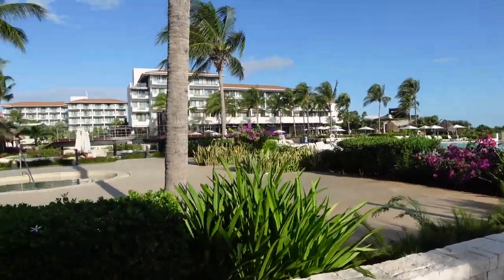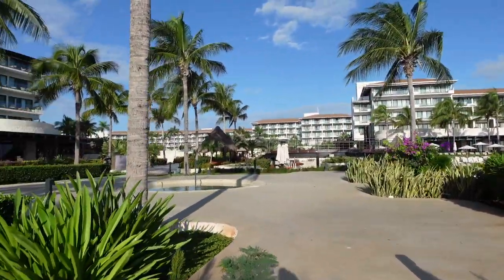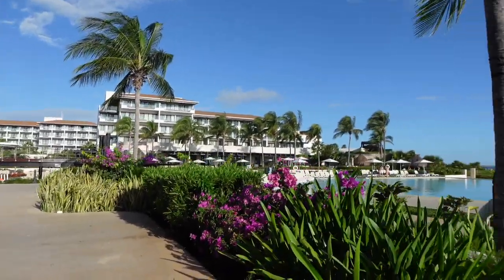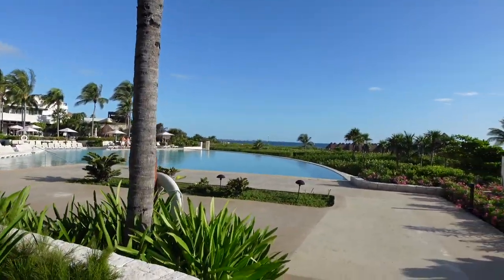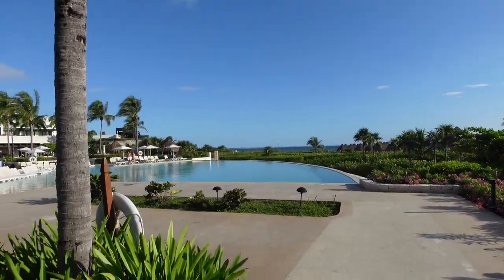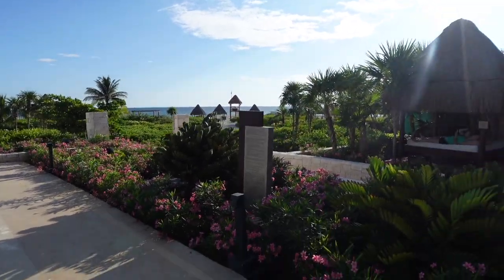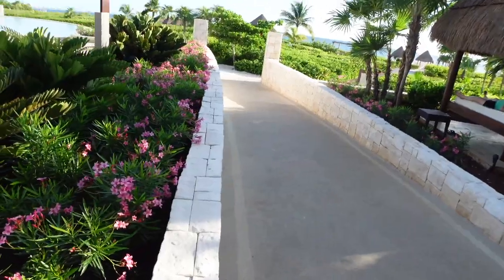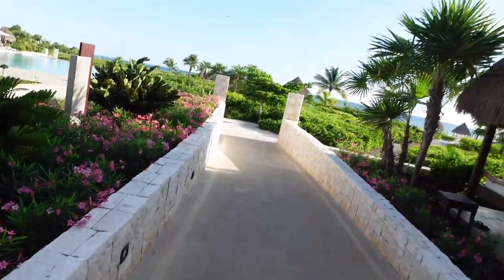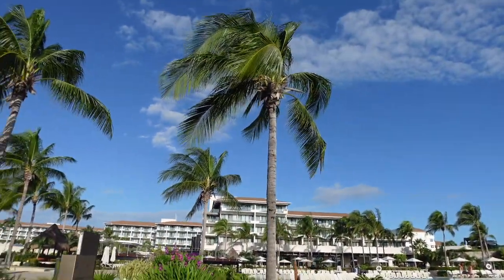Y'all, this resort is so nice. It's huge. Like, they have so many pools. This is the infinity pool. I'm gonna go here after we leave the beach. But just look at the vibes, the greenery, the blues. It's beautiful. It's so nice.